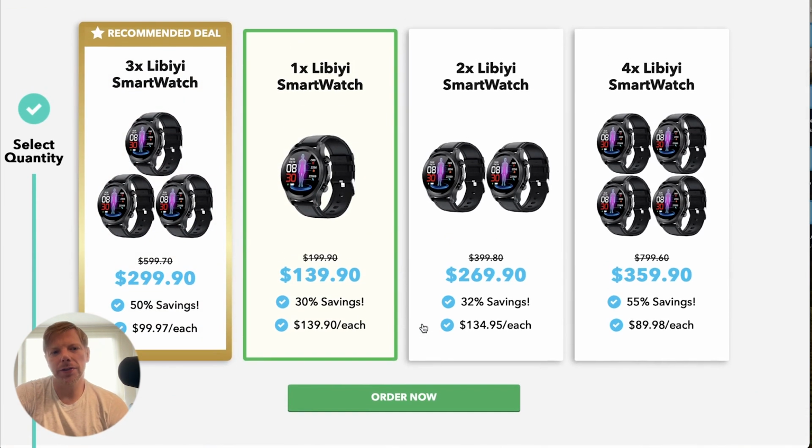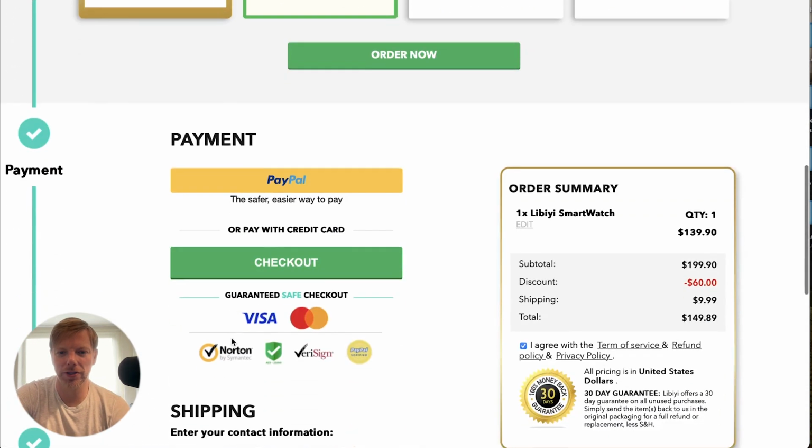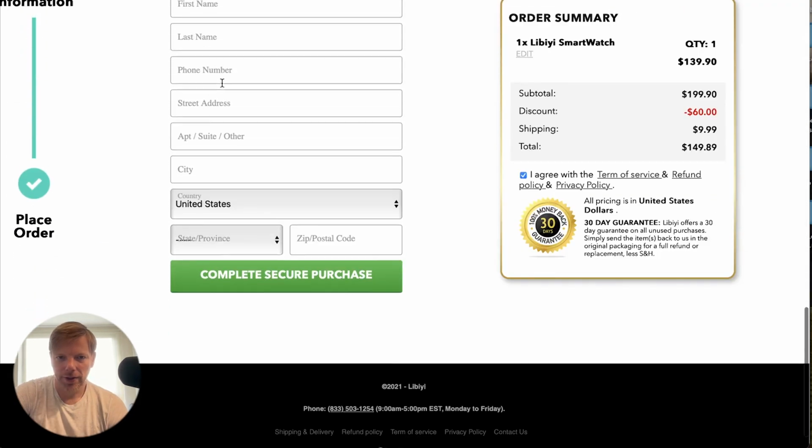And we see also that you have to buy 3 watches to actually get 50% off. If you buy 1 watch, you're only going to get 30% off, right? So technically you can get 50% off, but they didn't say that you have to buy 3 watches, right? And here is the order form.